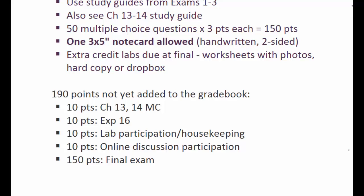If you have not been doing the discussions like you should be, as you're going through and studying for the final exam, you can go back into some of those older ones and post something in there. If something is confusing to you, or if you have something that you think will be helpful to your fellow students as they are preparing for the final exam, go ahead and post those in the discussion boards. I'll be assigning those 10 points on Thursday next week.